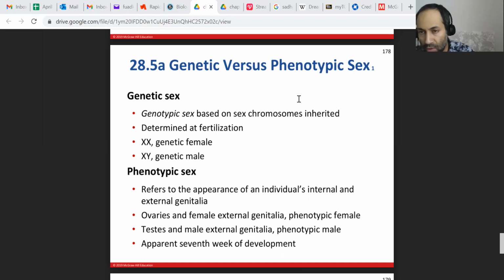The first 22 pairs are quite alike. They're called the homologous pair. The two chromosomes are similar in size and shape, so those are called autosomes, okay? And they carry traits like hair color, eye color, skin color, height, weight, all those kinds of phenotypic expressions.